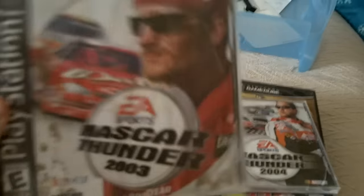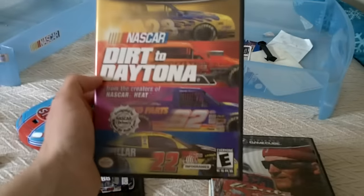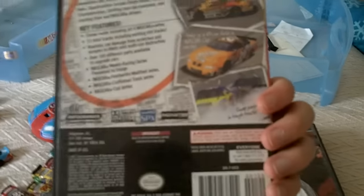This was like the first NASCAR game really we ever played. I mean, we got it for PlayStation 1, and that's how we got hooked right there. Then this I thought would be a little bit better, but it's basically the same thing just with updated cars. And other music. Dirt to Daytona. This one features blowovers and decent wrecks.